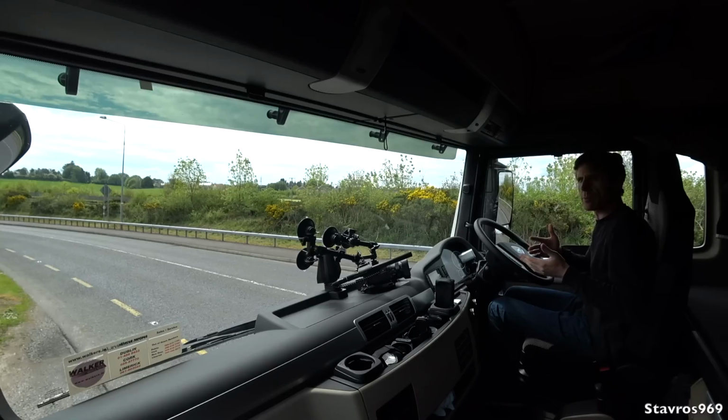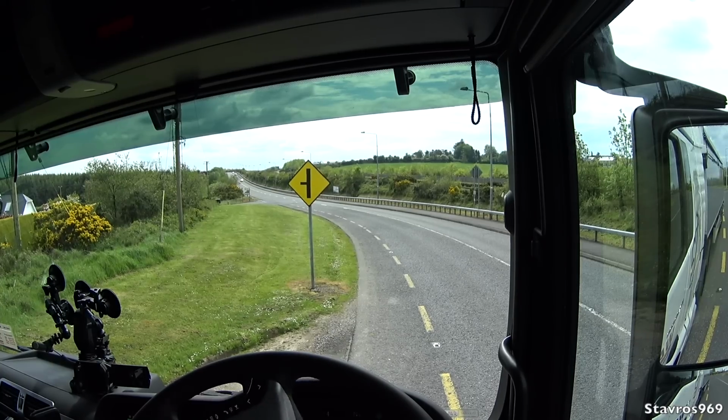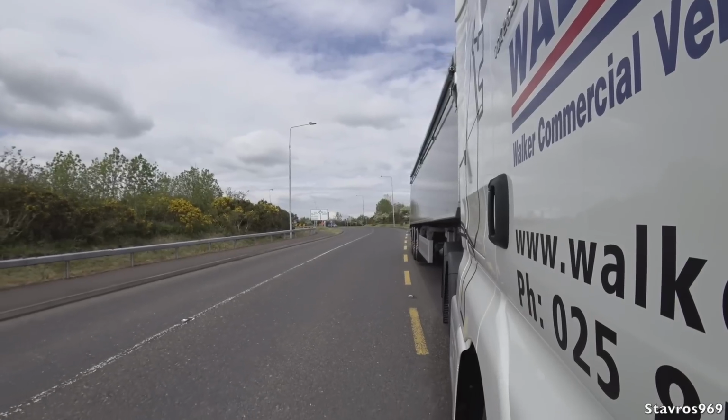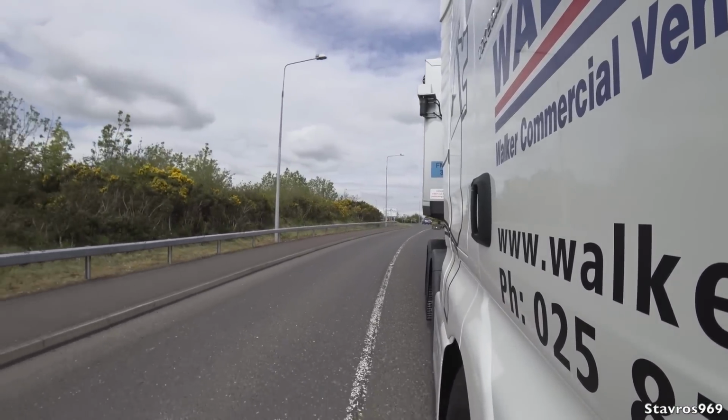Okay, so we're just about to set out on the drive. Now, I've driven a distance away from Walker Commercials because I just wanted to get a feel of the truck. So yeah, let's put it into D, off the handbrake, and off we go, and see what the TGX 26500 is all about.